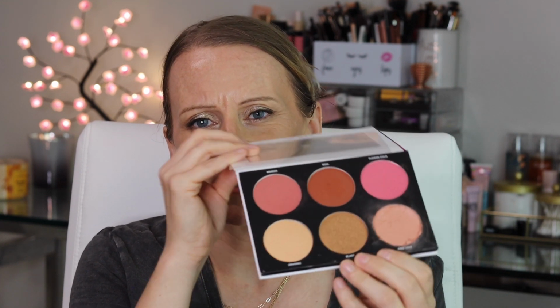So, but like I said, for $10, I was like, eh. Now I think these would work if you're a deeper skin tone, but for me, the blushes are pigmented, but they're a little bit too dark, and then the highlighters are definitely too dark for me. So it's like 3 blushes, 3 highlighters. Again, if you're a deeper skin tone, like medium to deep, this would probably work really well for you. Might be a nice option, but definitely a little too dark for me.